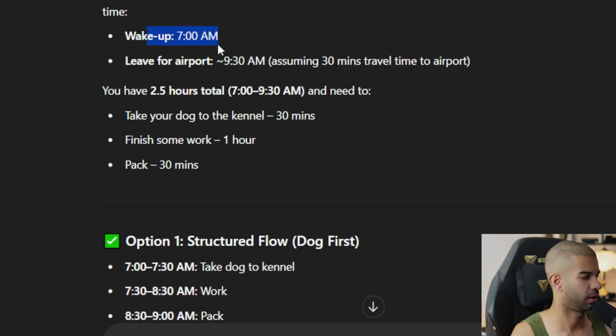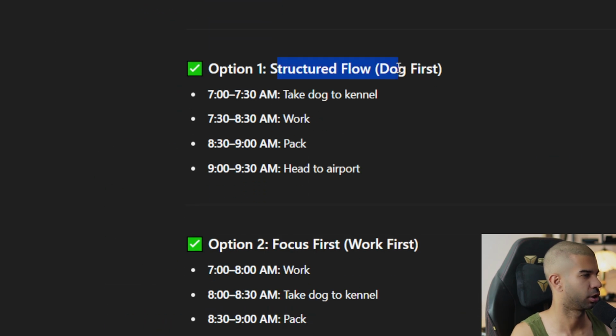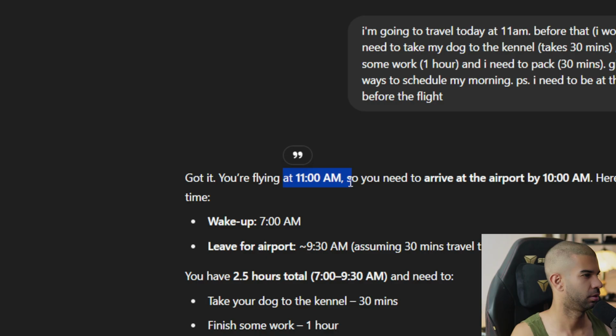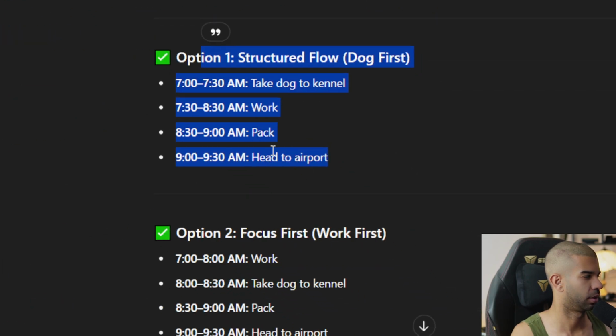So I wake up at 7 a.m. I can leave for the airport. Okay, this is kind of a summary. Option 1, structured flow. Dog first. Take dog to kennel, work, pack, and then head to the airport. The flight is at 11. I said I need to be there by 10. So this would allow me to get to the airport at 9:30.